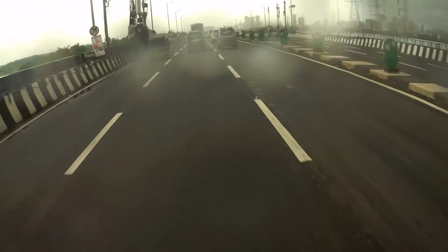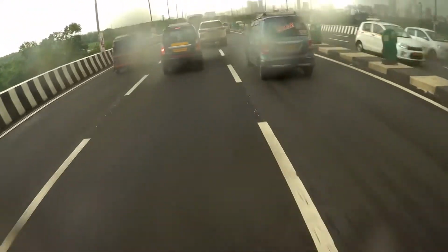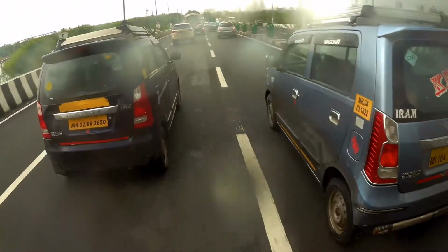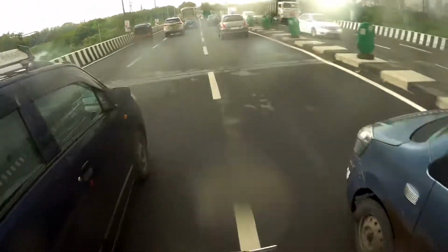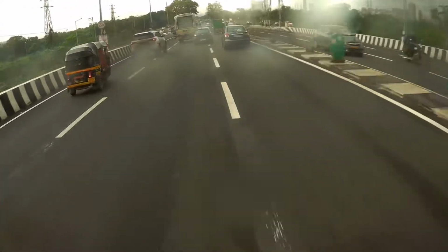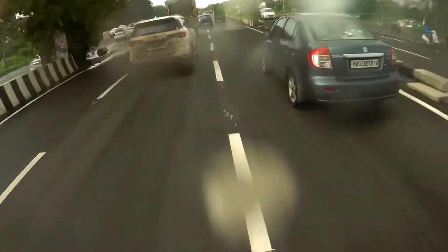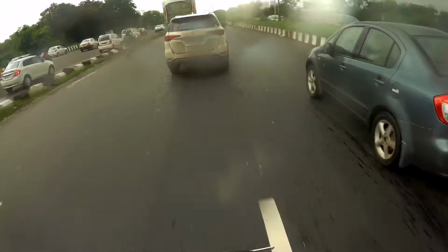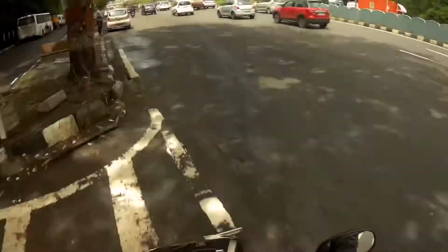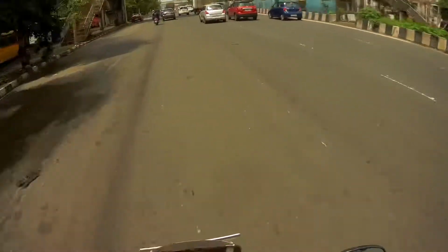And as of now at the Airoli Naka, you can see it's partially getting dry. Don't see any rain clouds ahead. We have a clear road which is technically very good for bikes, or the rains make the road a little slippery, which makes judgment a little difficult.